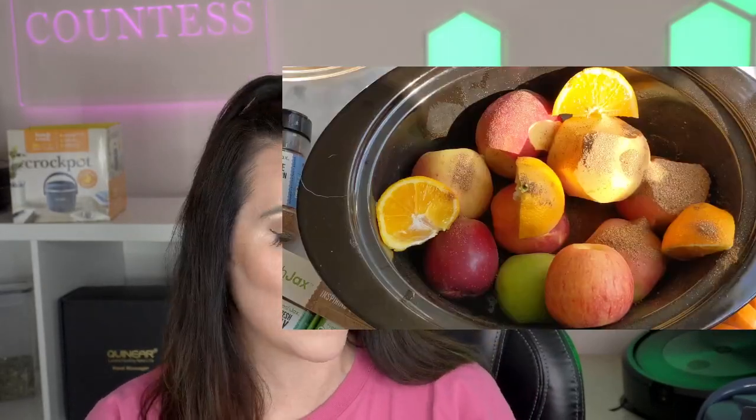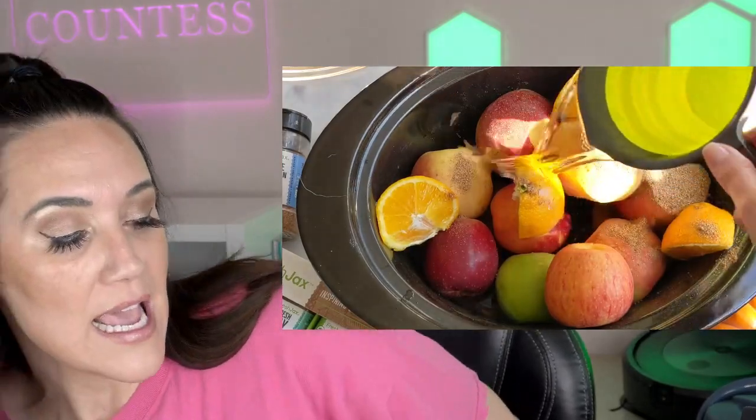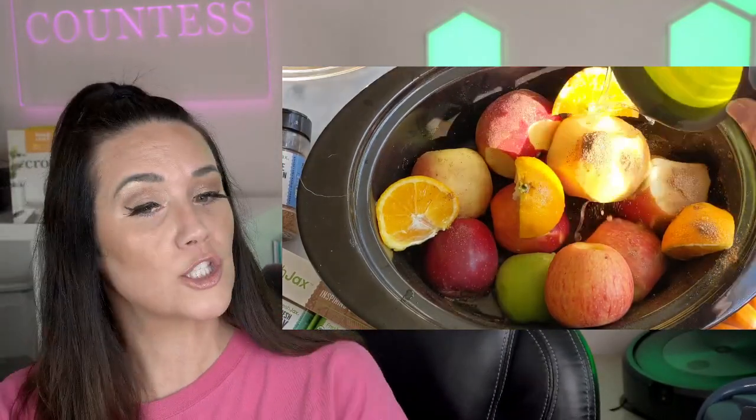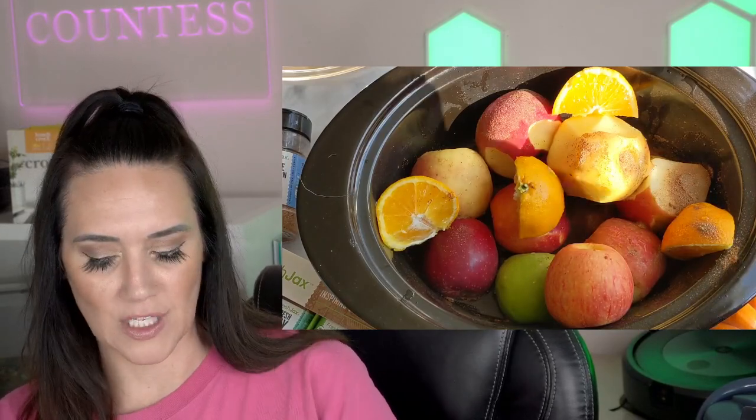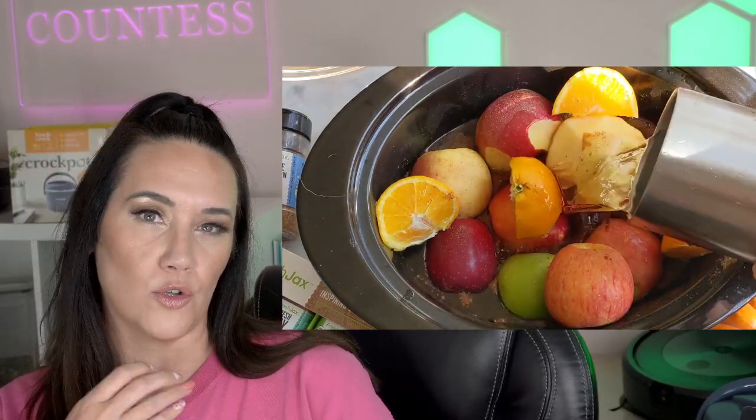Let's go over to our next one, which is going to be our Crockpot. Coming in at number two on my Crockpot guide and my slow cooker guide is actually going to be the Crockpot. This was the large one. It is the 8-quart, which is huge, by the way, in terms of size. It's the 8-quart programmable slow cooker.